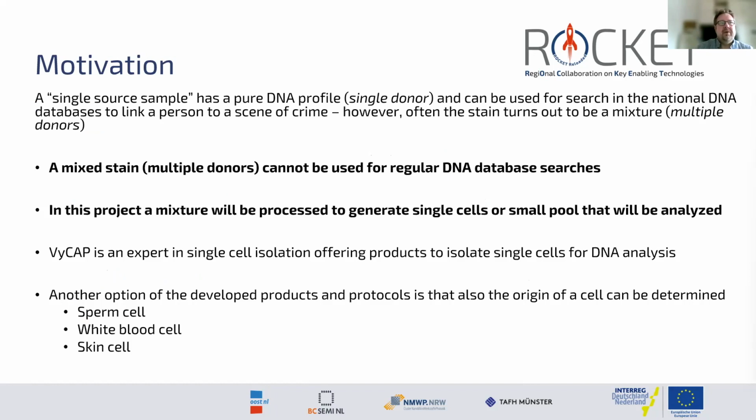And then we got the chance to meet VyCAP, to talk to the experts, and to have this project together. VyCAP is an expert, especially in blood cells, in white blood cells, so-called leukocytes. Forensically, blood is very important, but there are other cells as well, sperm cells, skin cells, that might be in a mixture, sometimes in combination with blood. Sometimes you have a sperm cell mixture, or a sperm cell vaginal epithelial cell mixture. Next slide, please.